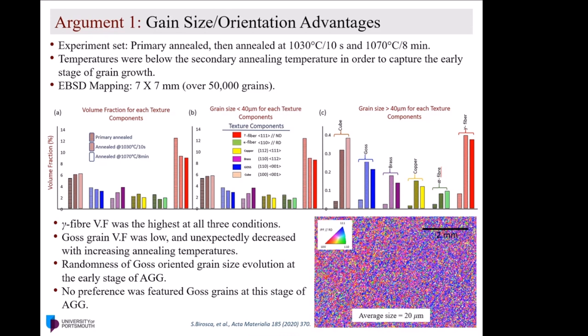In the first set of experiments, we took the primary annealed sample and annealed it at 1030 degrees Celsius for 10 seconds only, to capture a very early stage of grain growth, and then at 1070 degrees Celsius for 8 minutes. We looked at 7x7 EBSD mapping, capturing about 50,000 grains. This temperature is selected below the secondary annealing temperature to capture the early stage of abnormal grain growth.